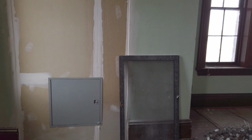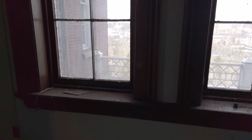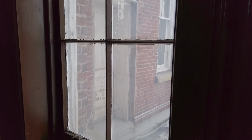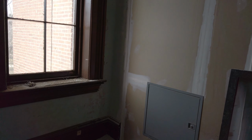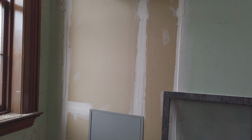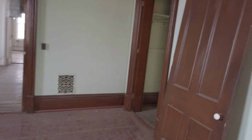So interestingly enough, this right here, I believe, is the entrance to one of the towers. Yep. So you cannot actually go in this tower for some reason. As you can see, they plywalled it off. I'm not really sure why. I'm not sure what's in there. And we got some Christmas lights.